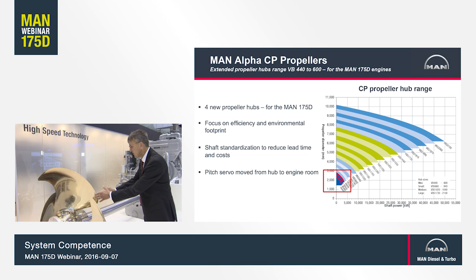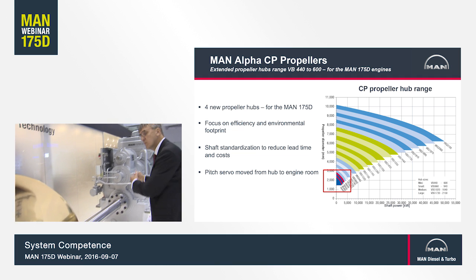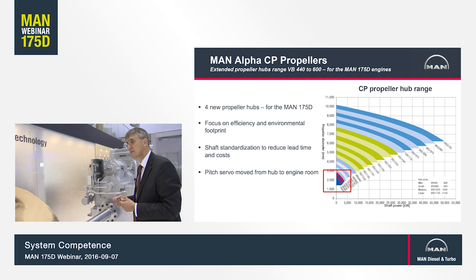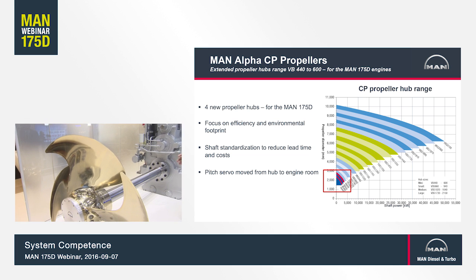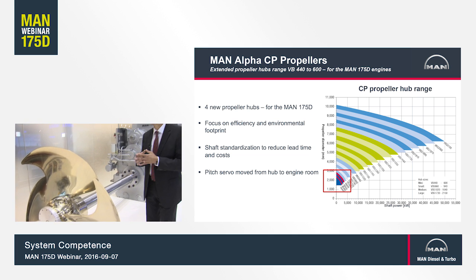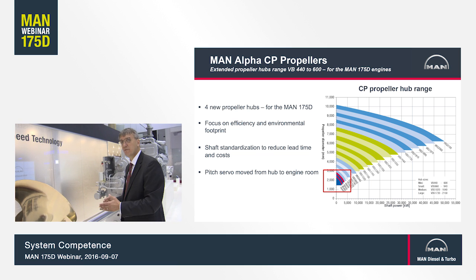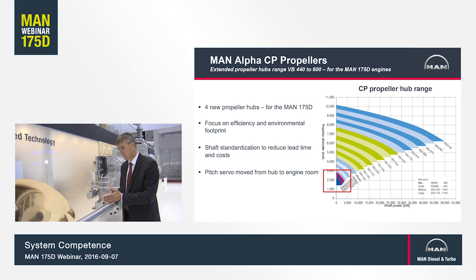The servo system, which on the larger hub is in the propeller hub itself, we have now moved into the engine room, either into the shaft line system or into the gearbox. This is possible with smaller CP propellers because the forces in the hubs are relatively lower compared to a larger hub, and then it's a cost benefit to take it out of the hub itself.